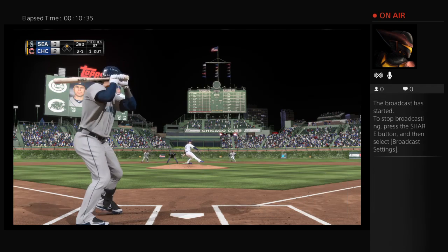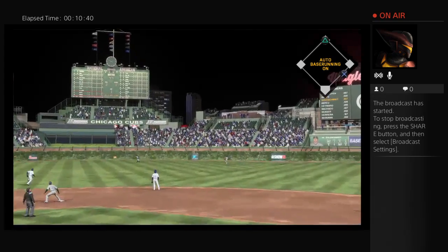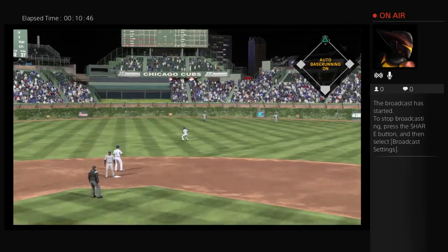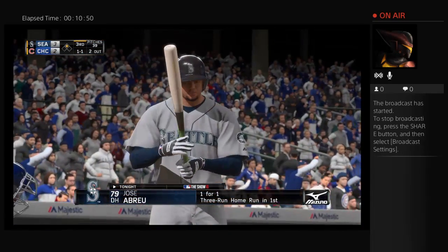Into the box now, Paul Goldschmidt. Pitch swung on and hit in the air. After it is Soler. 2 gone.